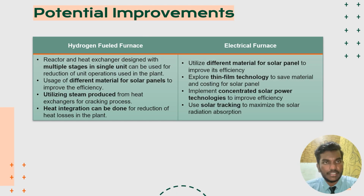In this section, potential improvements which can be made for the hydrogen fuel furnace and electrical furnace are found. For the hydrogen fuel furnace, a reactor and heat exchanger designed with multiple stages in a single unit can be used for reduction in operation units used in the plant. Other than that, usage of different materials for solar panels can be used to improve the efficiency. The steam produced from heat exchangers can be utilized for the cracking process. Heat integration can be done for reduction of heat losses in the plant.